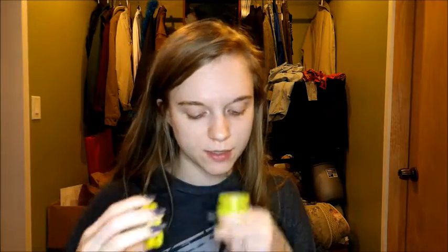Next, one of my favorites is this Velour Lip Scrub from Jeffree Star. It's in Cucumber Mint. It makes my lips so soft, and it smells so good. I love it. Zach really likes it too. We both have super dry lips, so this helps a lot.